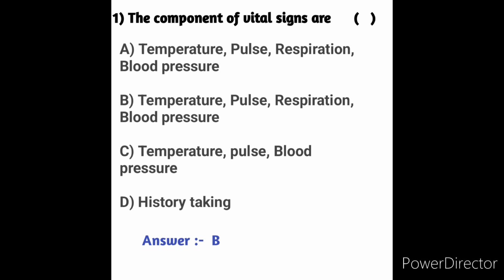Then the first question is the components of vital signs. The main role of a nurse. A. Temperature, pulse, respiration and blood pressure. B. Temperature, pulse, respiration and blood pressure. C. Temperature, pulse, blood pressure. And D. History taking. Vital signs means temperature, pulse, respiration and blood pressure.